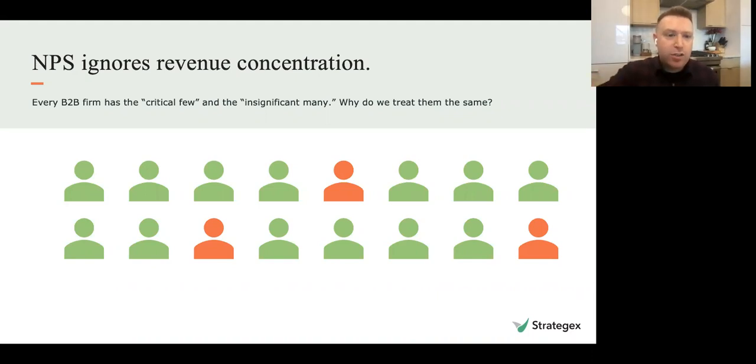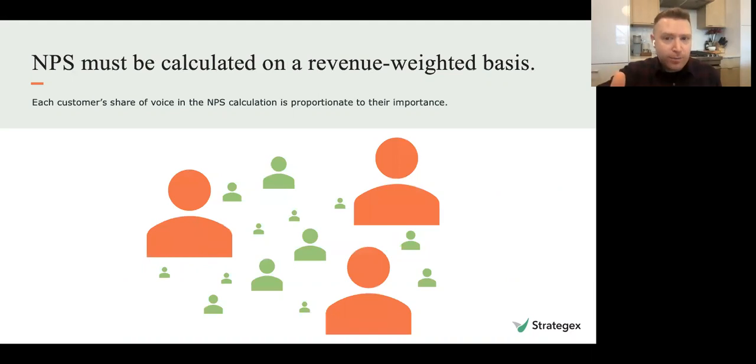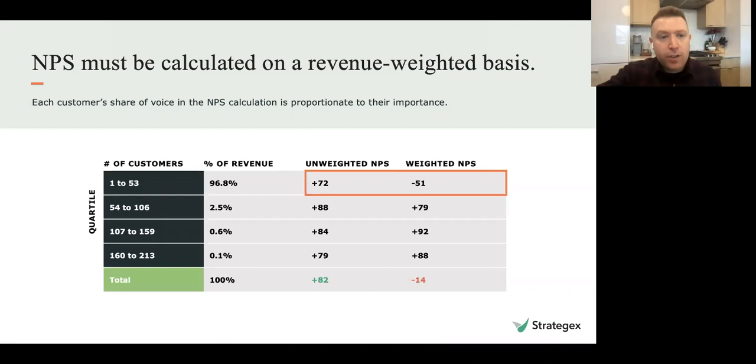So if we're not giving each customer's revenue the appropriate share of voice in the NPS calculation, we're doing it wrong. It shouldn't look like this. It should look like this, so that each customer's share of voice in the score is proportionate to their importance. And when you do it this way, the results are sometimes shocking. Here's that same target company. When we look at their weighted versus unweighted results side by side, you see that on an unweighted basis, we get a score of plus 82. But when we take into account that those top 3 accounts, which remember are 50% of revenue, they're 50% of the story, all 3 of them were detractors, which drastically lowers the NPS and gives us a much more accurate understanding of the current health of the revenue base.